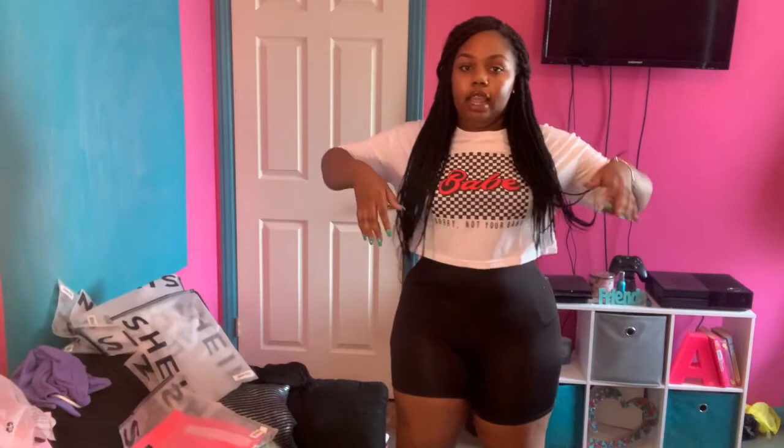But this shirt is a size medium. It fit really nice. I like crop shirts, but I don't like crop shirts that show my stomach. I like them to be flowy, like that. So this is really cute.